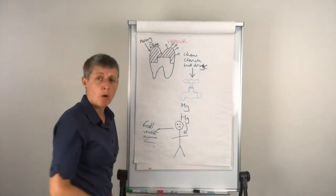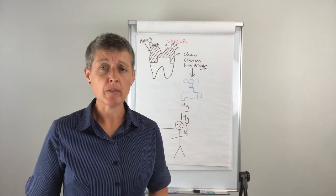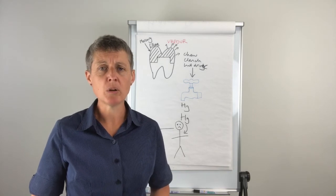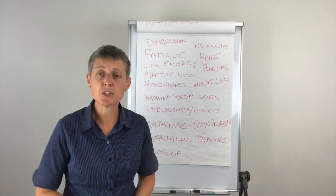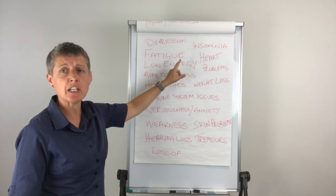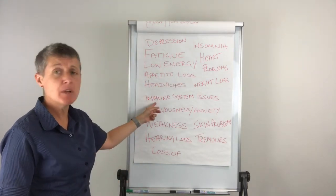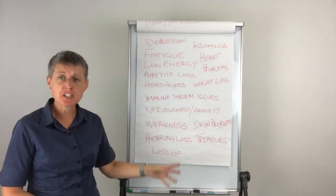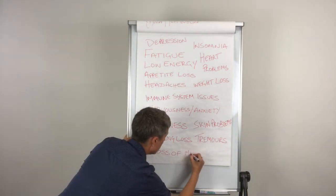Now, the problem with mercury is because it builds up slowly, you don't realise that you've been affected by it until you are dangerously poisoned. Mercury poisoning causes a whole range of symptoms. Symptoms such as depression, insomnia, fatigue, low energy, heart problems, appetite loss, headaches, weight loss, immune system issues, nervousness, anxiety, weakness, skin problems, hearing loss, tremors, and even loss of memory.